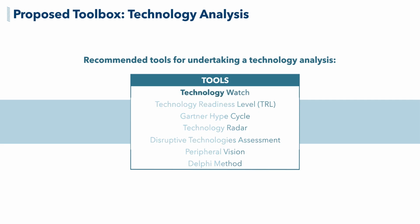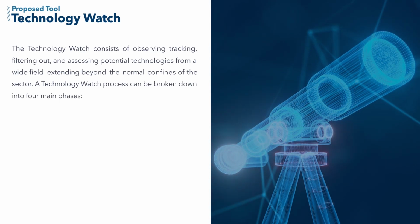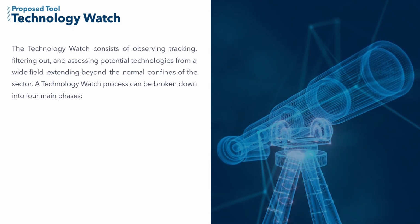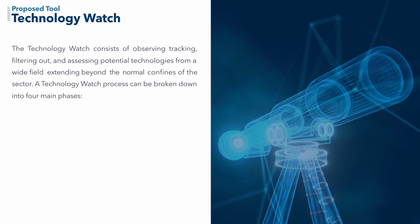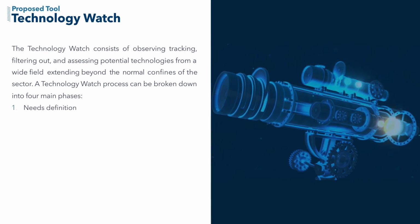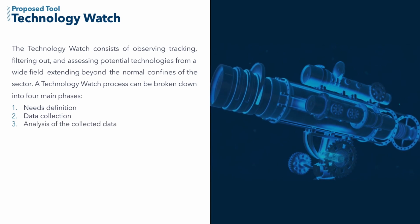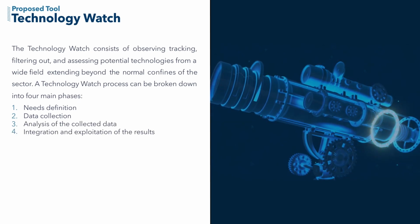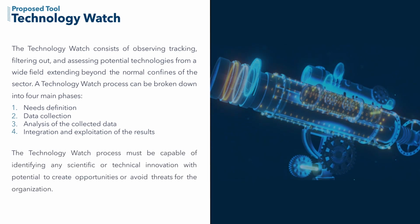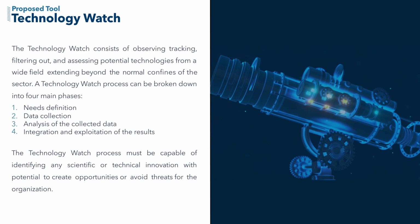Let's take a look at the Technology Watch. The Technology Watch consists of observation tracking, filtering out, and assessing potential technologies from a wide field extending beyond the normal confines of the sector. A technology watch process can be broken down into 4 main phases. Phase 1, needs definition. Phase 2, data collection. Phase 3, analysis of the collected data. And Phase 4, integration and exploitation of the results. The technology watch process must be capable of identifying any scientific or technical innovation with potential to create opportunities or avoid threats for the organization.